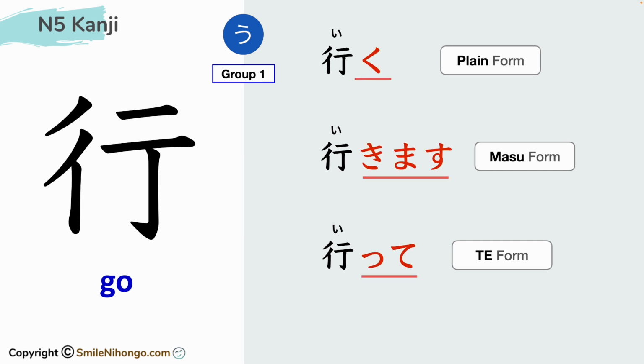Here's a quick review of the previous lesson. This hiragana part is called 送り仮名, and we change this part to conjugate a verb. Please remember the term 送り仮名 because it's crucial for you to study Japanese kanji.